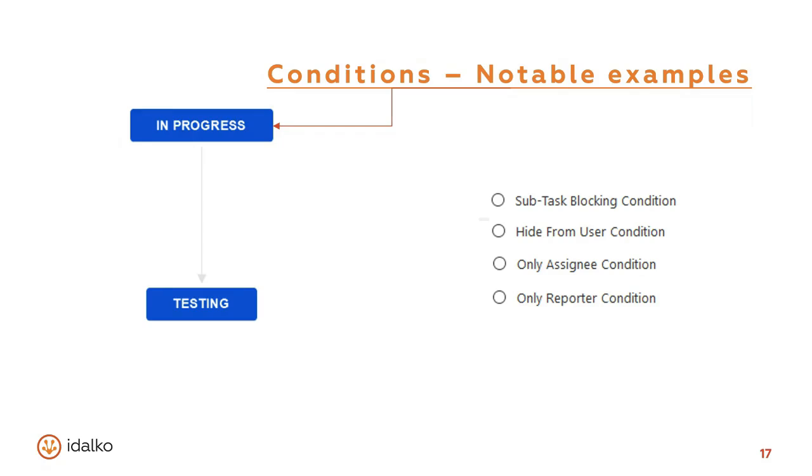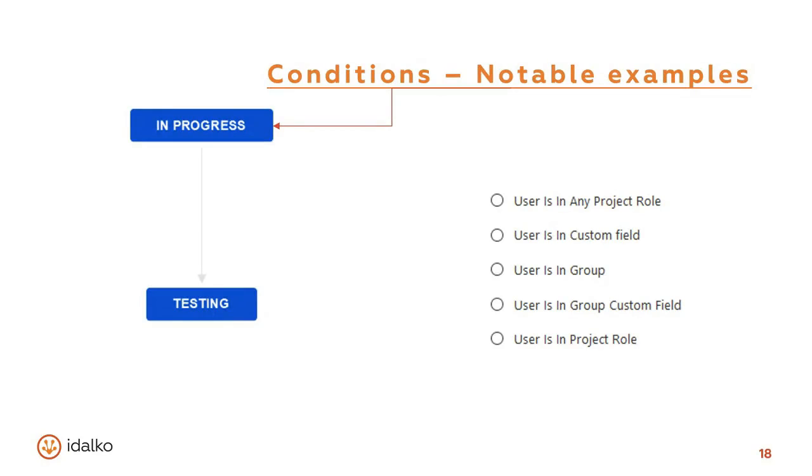So the only assignee and only reporter conditions mean that only the users in a specified role will see the transition button. These are also conditions that allow only users in various groups or project roles to transition the issue. For example, only the user in the approver project might approve an expense request, or only the QA testers group can mark a bug issue as resolved. These conditions are the most common ones that are used because they essentially say if you're not a member of a group or a member of a project role, or you're not mentioned in a custom field, you cannot transition the issue. You cannot change the status of this particular issue in this particular workflow.